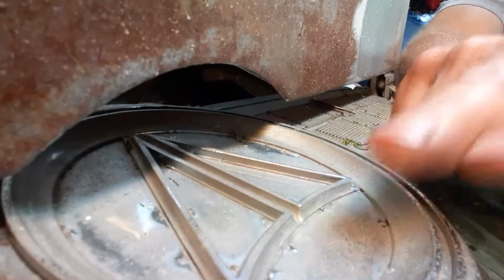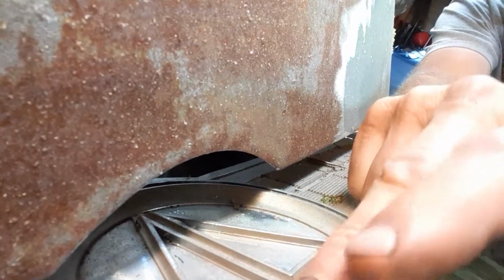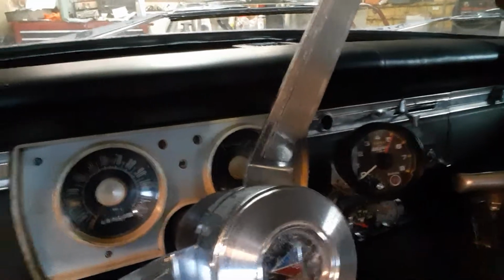This is actually supposed to be painted, and I think this one's supposed to be red, and this one's supposed to be blue, and I think this background is supposed to be black in here. I'm going to try to do that, maybe this summer. And as you can see, you see that same emblem. Now, right here on the steering wheel, you see? Yeah, it's right there in the steering wheel. So it's pretty cool.